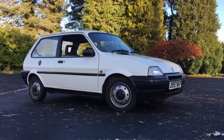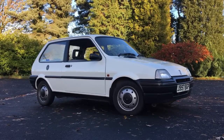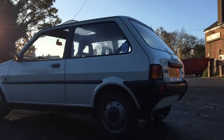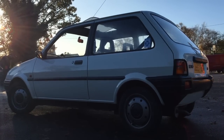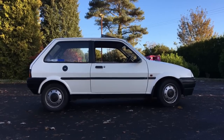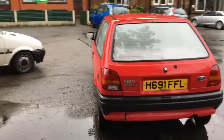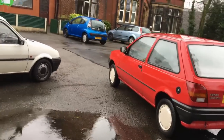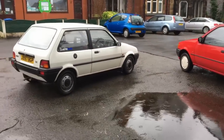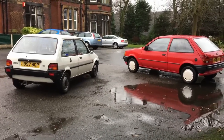The Rover, on the other hand, is absolute base model. It's a 1991 Metro 1.1C with two optional extras, a sunroof and a radio, although it isn't the original radio, obviously. In May 1990, a Fiesta Popular would have set you back £5,935, with a Metro 1.1C 50 quid more, so at this point they're pretty close in terms of pricing.